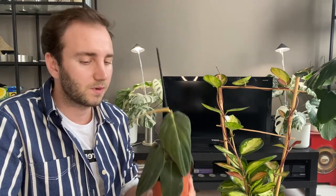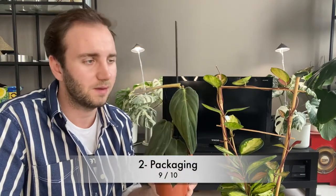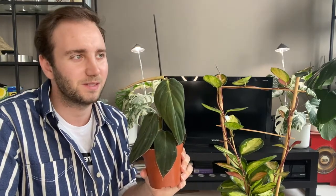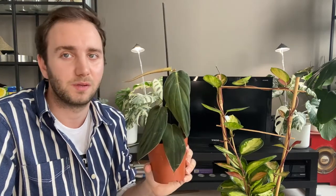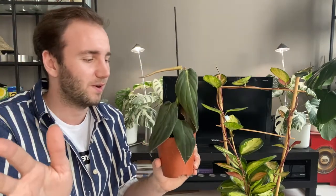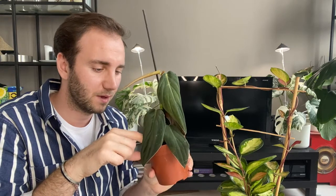So packaging of GrowJungle gets 9 out of 10 for me. Again, why not 10, you might be asking? Because there was single-use plastic, etc. inside the packaging. I would much prefer recyclable. If it was recyclable packaging, I would give 10 out of 10 or maybe 11, 12. So yeah, that was the only thing. But as far as security goes, both of the plants are super secure and safe.